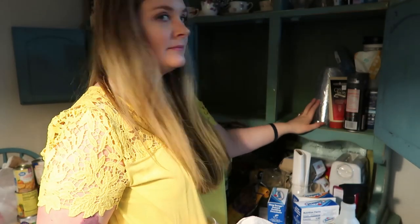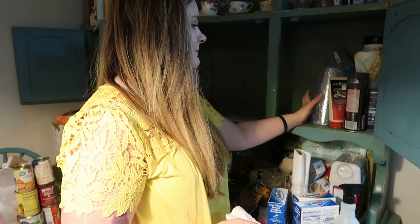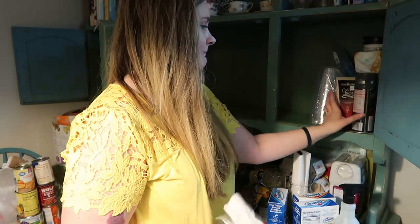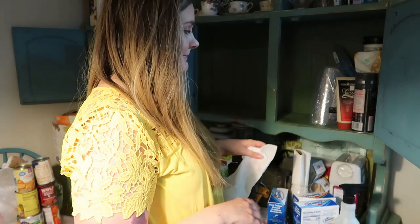I don't need to take any of this out because it's just cups, stuff like that. So I don't need to take any of that because that doesn't expire.